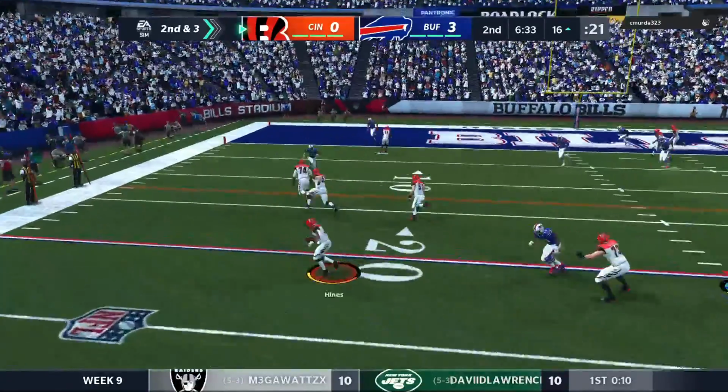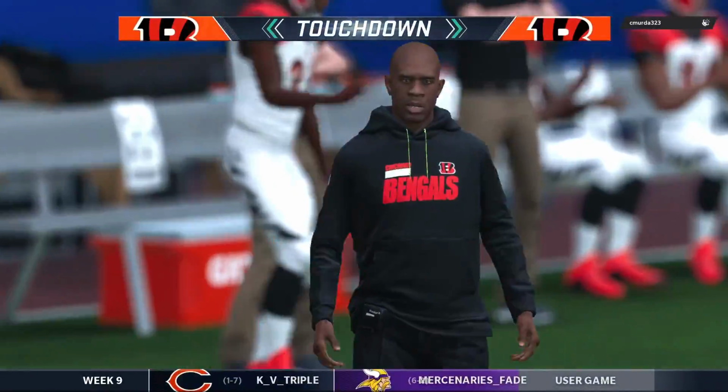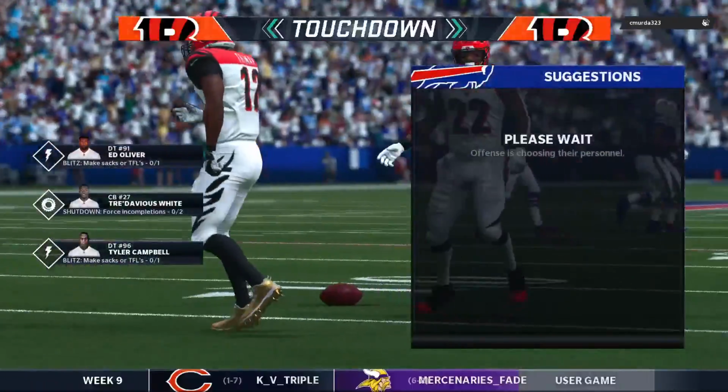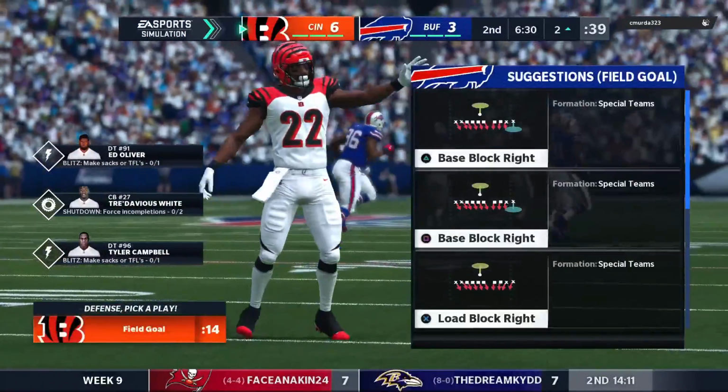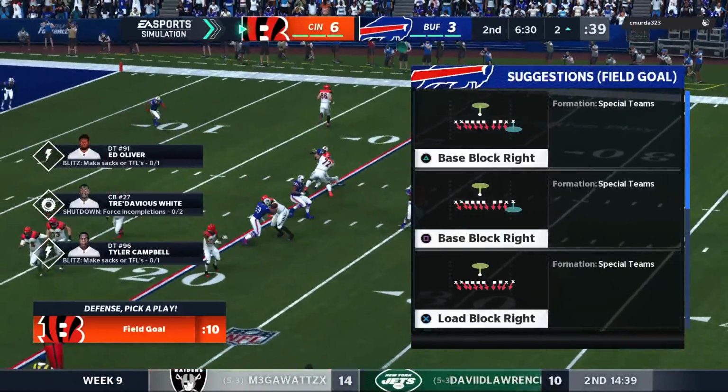Back to throw again. Oh, it's a screen pass. That's complete. And he'll take this into the end zone for a Bengal TD. Nyheim Hines, his second touchdown on the season. And the Bengals have taken the lead.